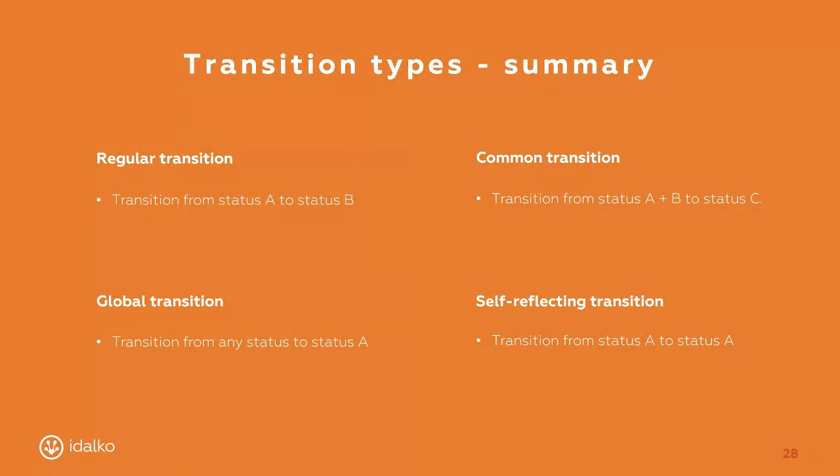So we have gone through 4 types of transitions. The regular transitions are those that you see most of the time. They connect 2 statuses together. Common transitions are transitions that work the same, and they end in the same status. Global transitions transition the issue to the chosen status from any place in the workflow. They're also used in simplified workflows. Self-reflecting transitions cycle back to the same status and are usually used to change secure fields or for robotic operations.